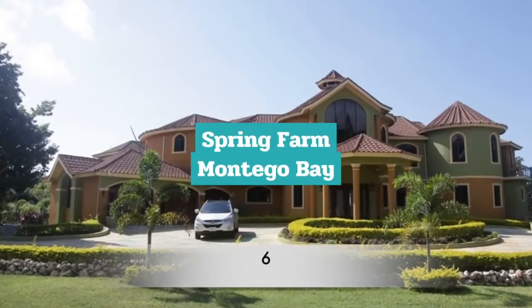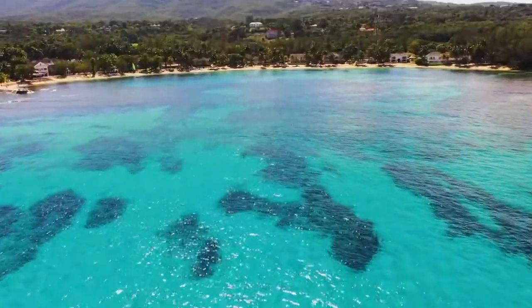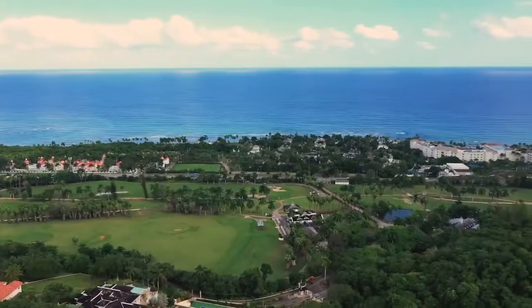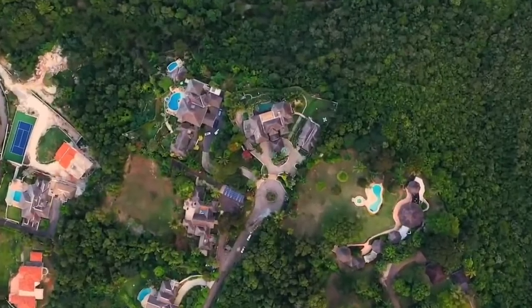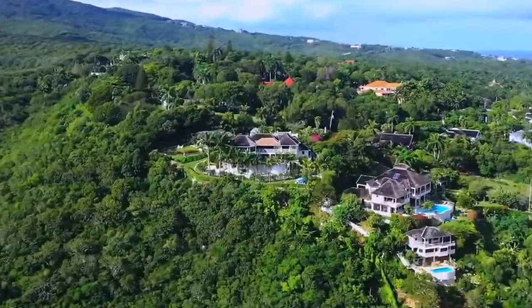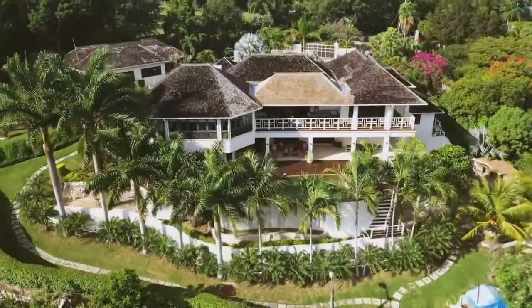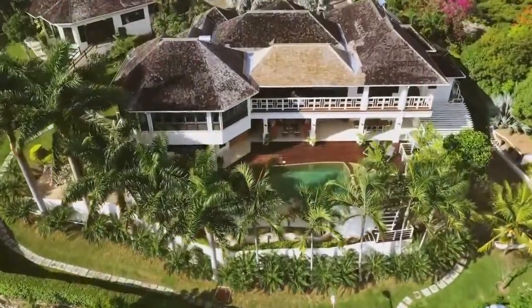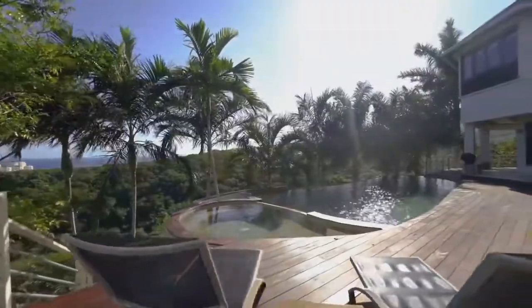Number 6, Spring Farm, Montego Bay. The neighborhood of Spring Farm is an ultra-exclusive, high-end area in the hills very close to the Half Moon Resort, a spectacular luxury complex nestled on a 2-mile beach outside of Montego Bay. Homes in this area range between $1 and $2.5 million.